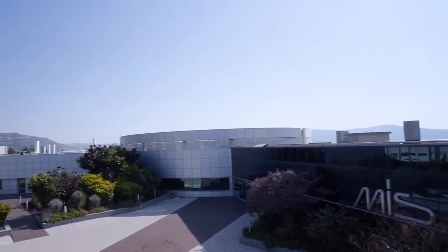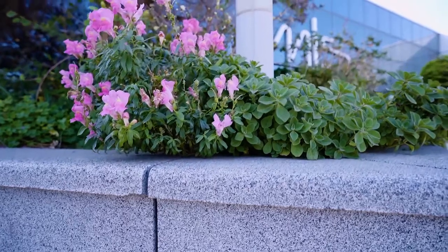Last but not least, this is our marketing department, where we team up to create, innovate, educate, and celebrate the MIS brand. Let's head out to our lovely deck.